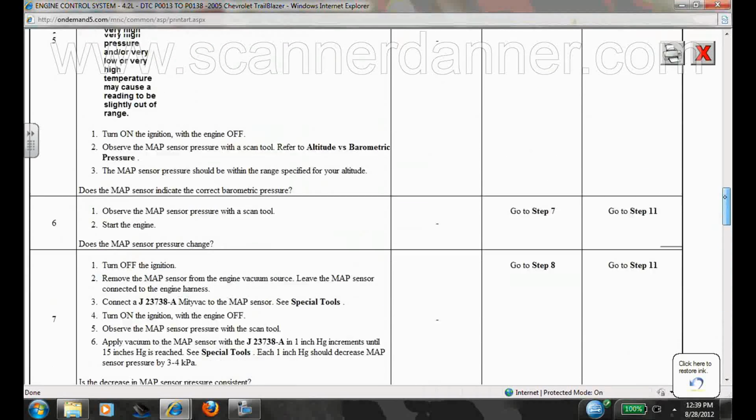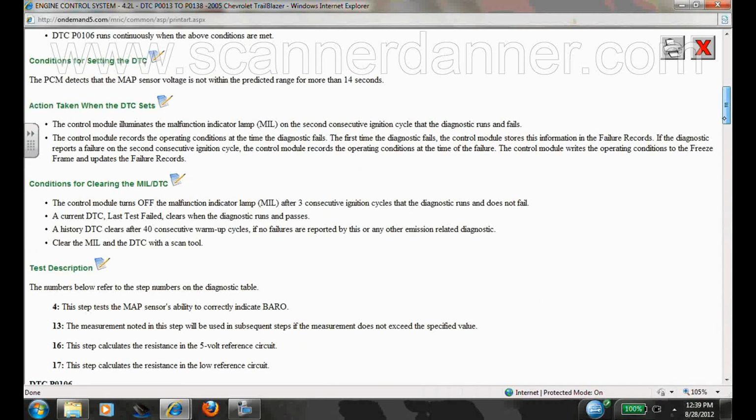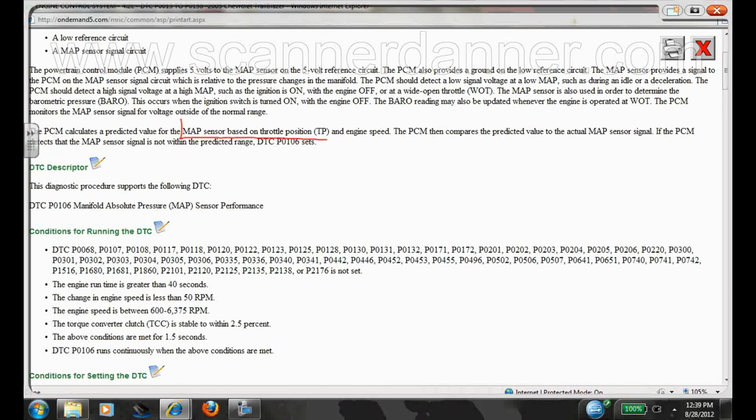I'm going to go back to the beginning. I told you guys that what I wanted to do was emphasize this right here. What's the computer going to use to calculate whether or not this MAP sensor is doing what it should be doing? It's looking at RPM. It's looking at throttle angle. Let me take you back to the scan tool for a second now.